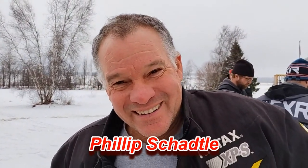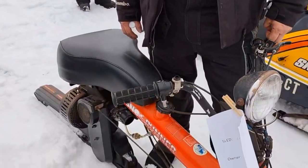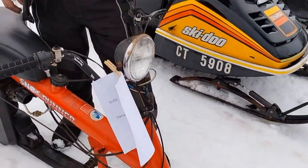Morning, how you doing? So this is the Snow Runner. Typical barn find. Didn't even know they existed, and I did a little research on them. They were made in 1980 by Chrysler Corporation, and they were spec'd out actually for the military, and to help bail out Chrysler. There were about 30,000 of them made, I was told.